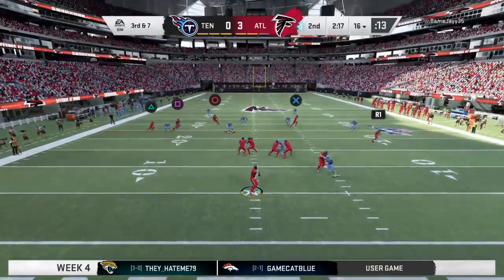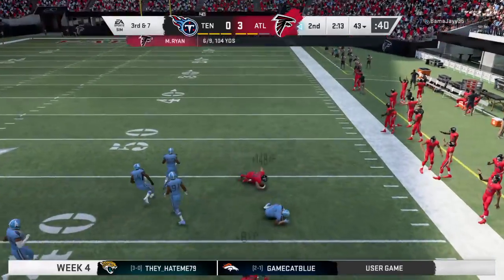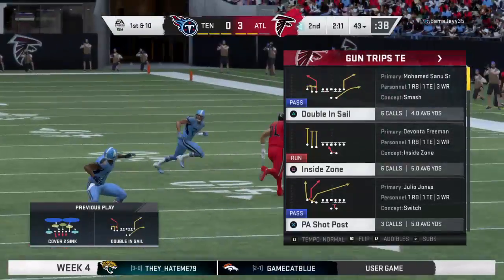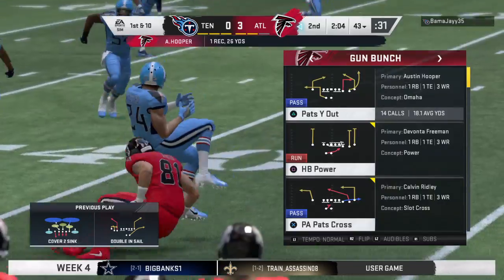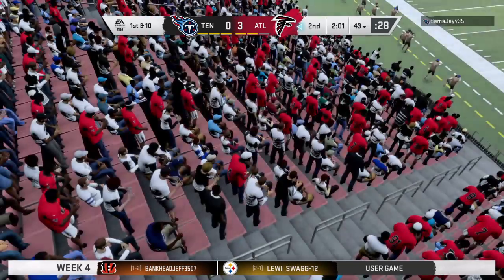To throw on 3rd down, Ryan. And it's complete. Hooper. A good pickup there, 26 yards. And the game just keeps evolving. Big guys running those corner routes, so difficult to cover. 1st and 10 at the 43-yard line.